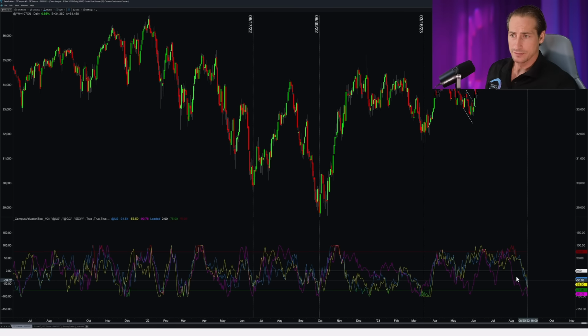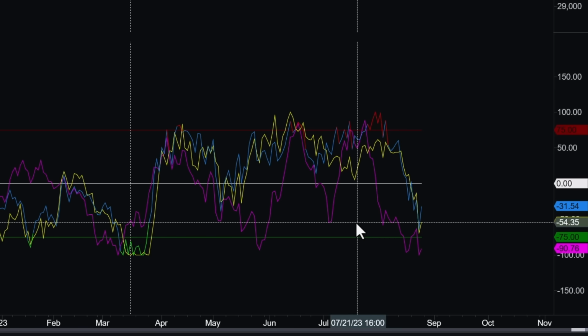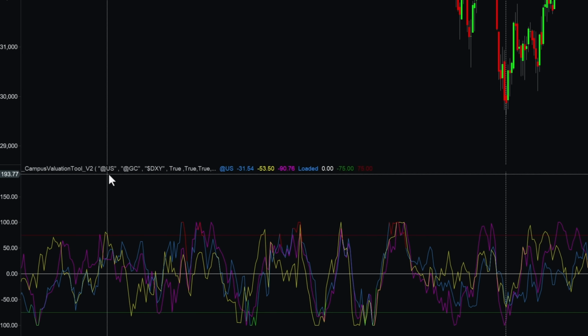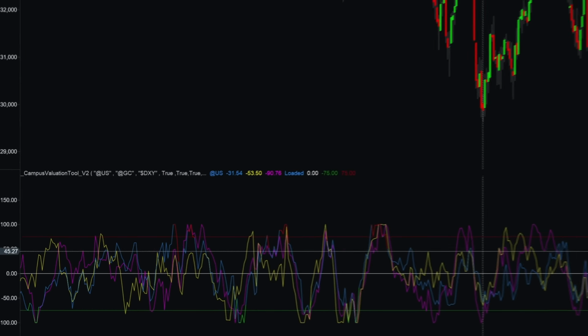So the blue line indicates the treasury bond. So ideally we are undervalued versus the treasury bonds. First and foremost, this is the most important valuation measurement, the treasury bonds. We have to be undervalued versus the treasury bonds. However, when we are undervalued versus all of the 3 assets, treasury bonds at US, gold at GC, and dollar DXY, the US dollar, then we are getting the best moves.